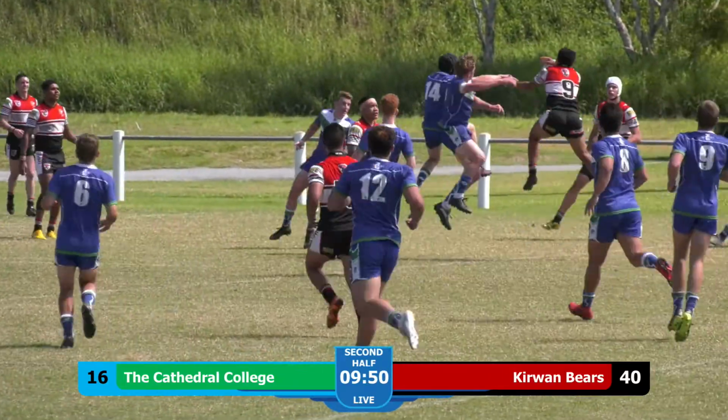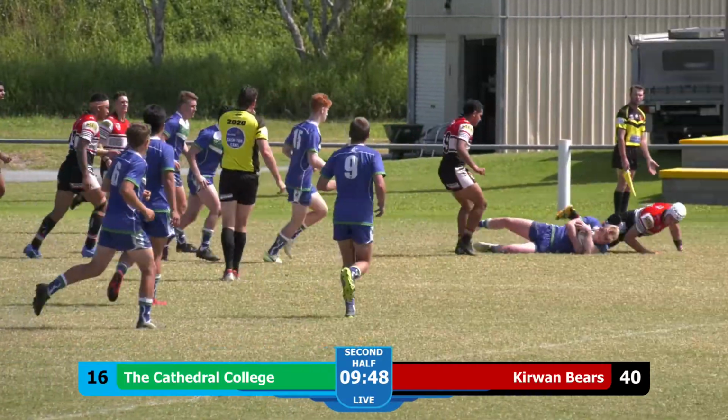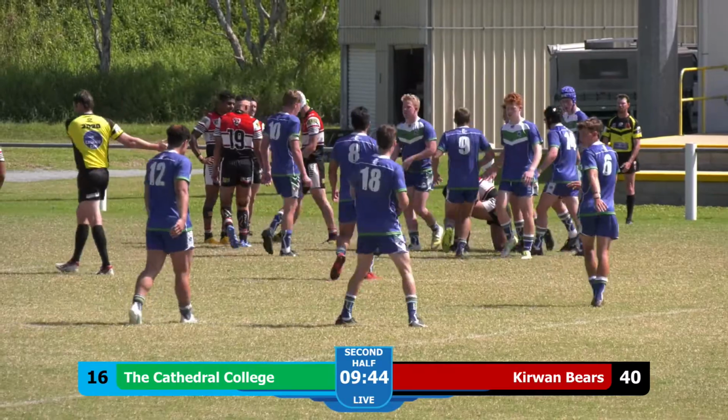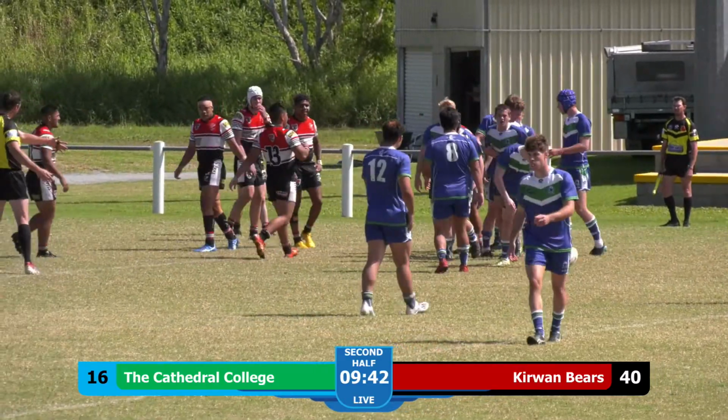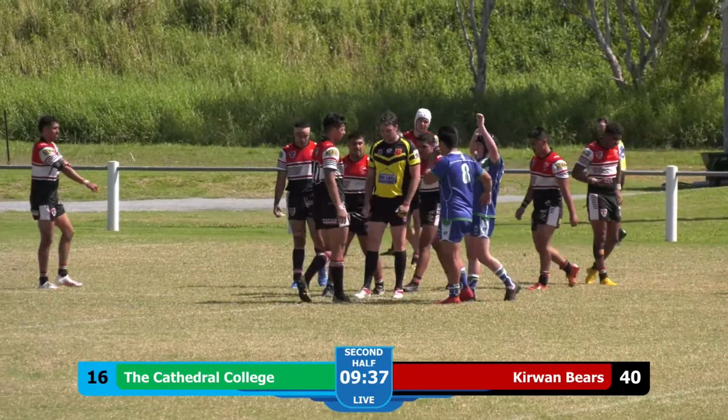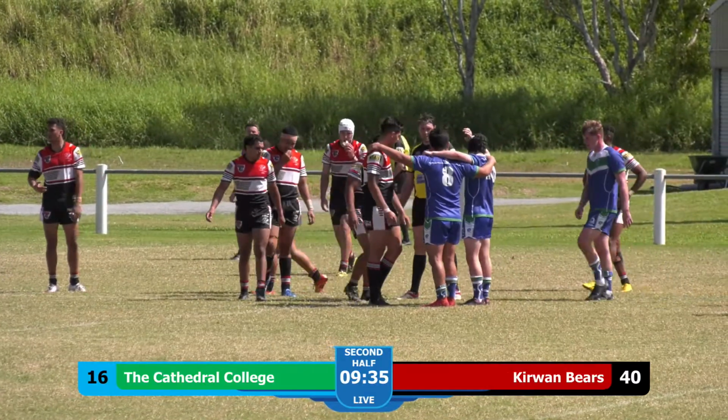Oh, this is trouble. He's found a knock on by the Kirwan Bears, so this gives TCC an attacking scrum feed. That was put up in the wind.